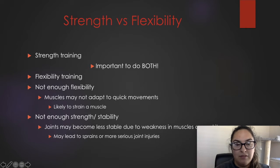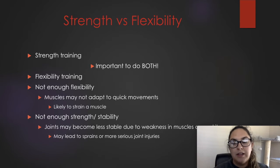And again, if you are worried about anything like that, you think you might need more flexibility, you might need more strength, that's something that we can definitely help you figure out. So just come in and talk to us and we're happy to help.